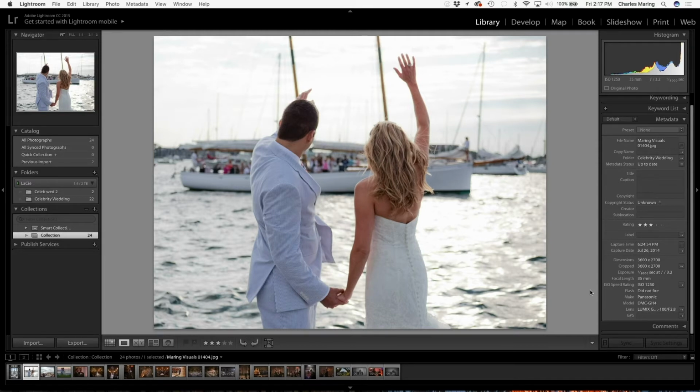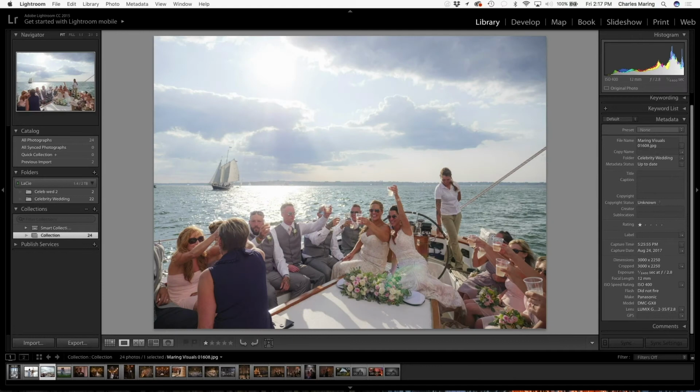This is shot on a GH4, so the predecessor camera to the GH5, and again, absolutely love this. Really beautiful, soft, natural, using natural light. Here I am on a boat, a sailboat during this wedding, and everybody's giving cheers here.